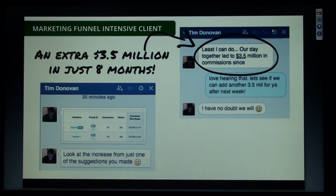This process works. All I ask is that for the next hour you open up your perspective and are willing to consider things outside of what ordinary and average marketers are doing.